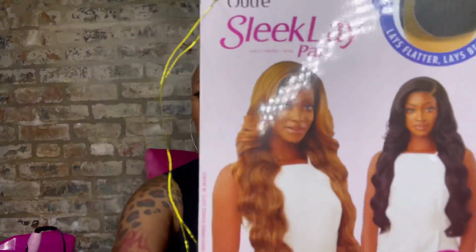Why did I slurp that so hard? Because it's mostly alcohol. Bam, look at this wig.